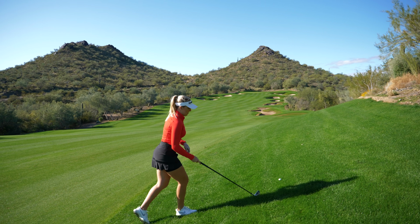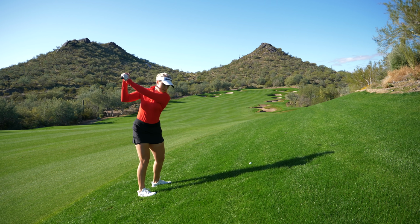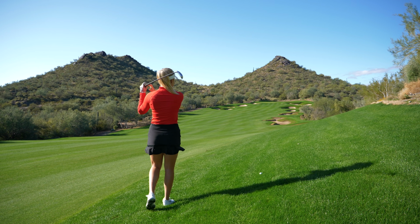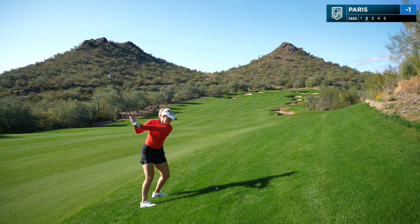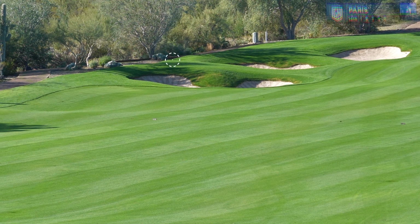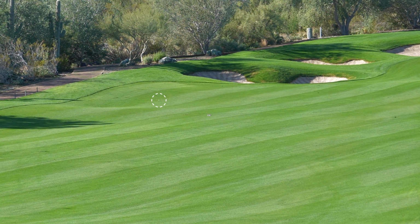Yeah, the ball's probably a good 6 inches above her feet, so she's probably gonna choke up on this just a tiny bit and just kind of let the slope take it into the fairway. Okay, she jumped on it just a bit, but it's gonna be okay. Should be right in front of that bunker.